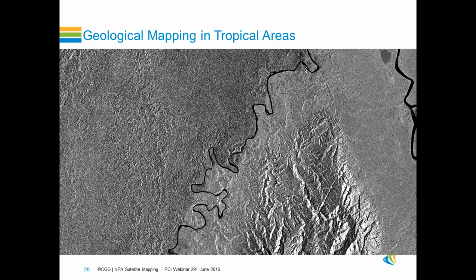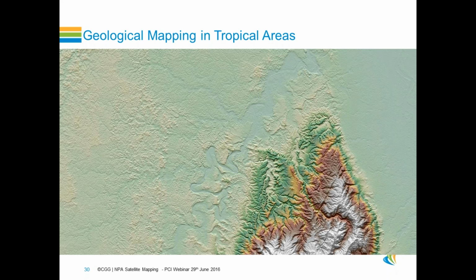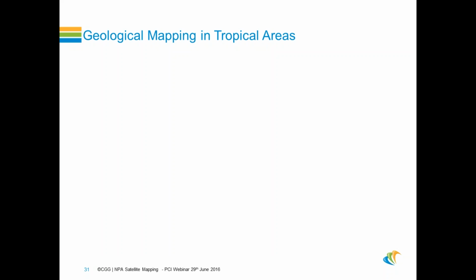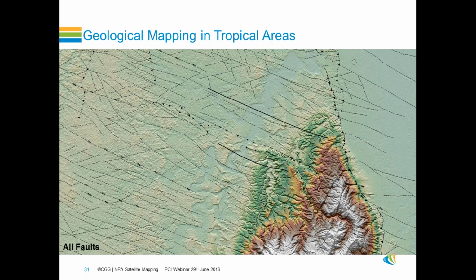So I'll just scooch through. We've got the radar image you're looking at, and then the shading for the elevation. Color shaded elevation. And then as we go through, you'll see it populating on your screen, the different faults that we can extract. These are all manually interpreted faults from our structural geologists that we have at NPA.